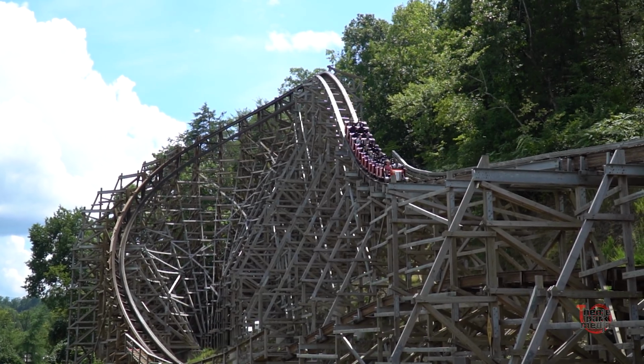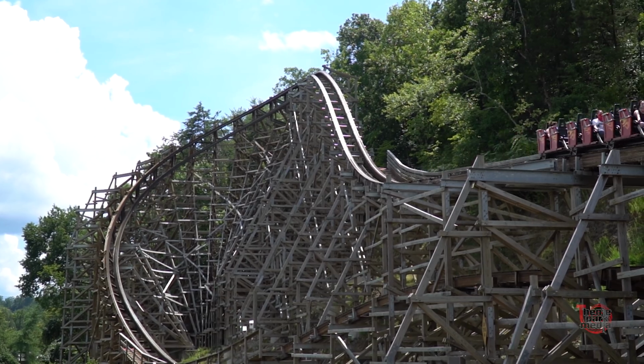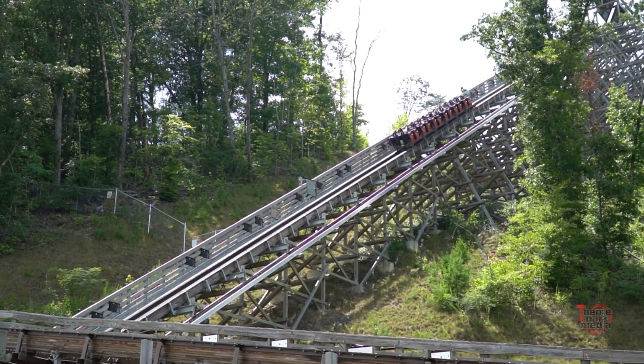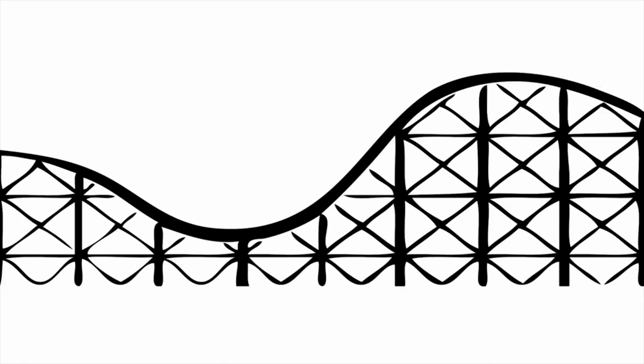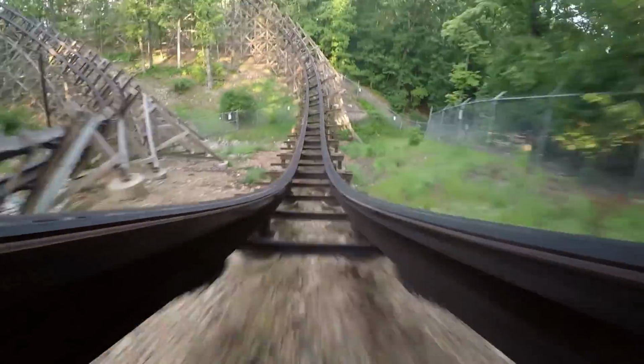But Lightning Rod has had major issues. The pothole, the launch, and the aging wooden track versus our alternative steel track. I'm not a review channel, I recommend Coaster Studios for that, but I'm gonna give it my best shot.